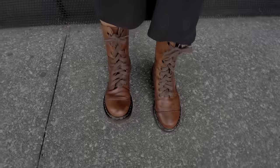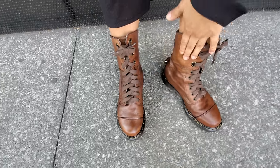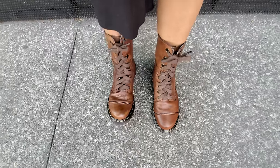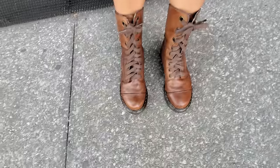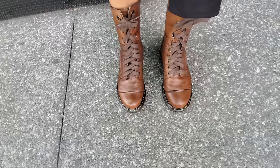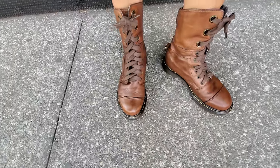Bye. Let me show you the amazing, amazing transformation on these boots. As you can see, they're looking a little bit darker, but I think it's because they're still a little bit wet, so the leather is moisturizing or something like that. I don't know how to say it in English, to be honest. But it's absorbing all that grease, you know, to look alive again. So I'm really happy with the result.